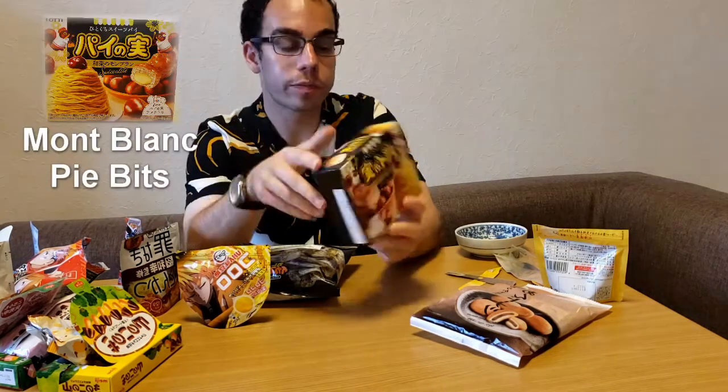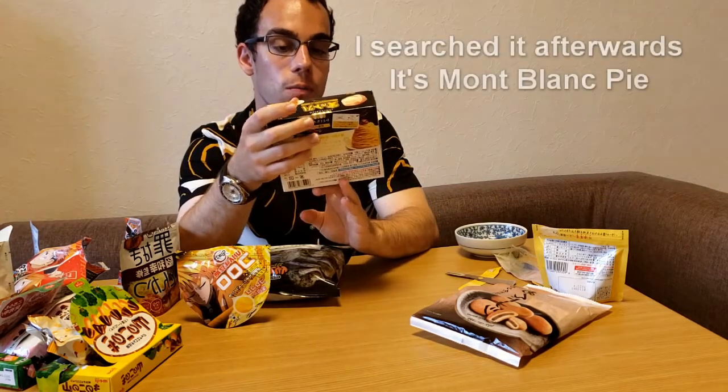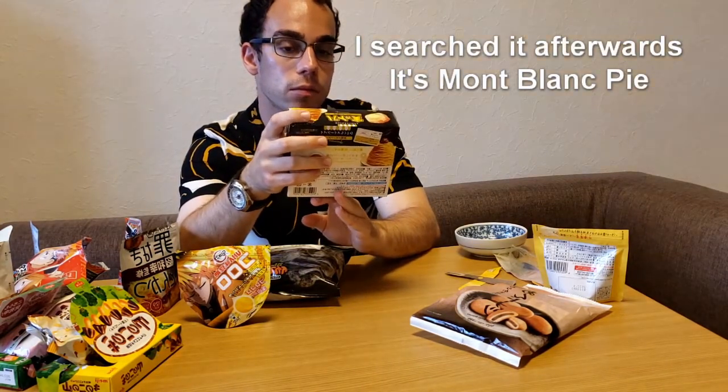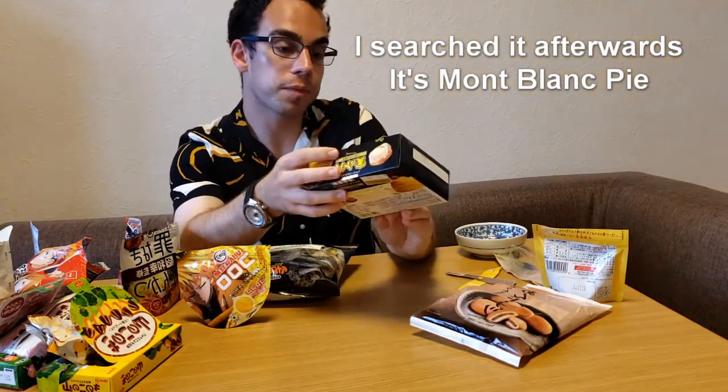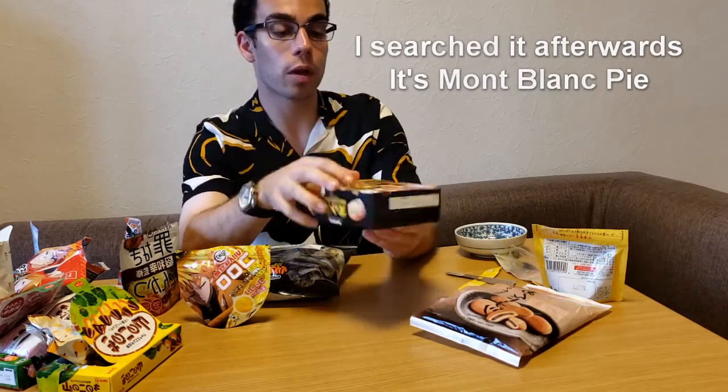Next are these sweet pie type snacks. This one is monburan flavored. I'm not sure what monburan is in Japanese. Only one way to find out. It also says chocolate okashi on the bottom corner, so there should be some chocolate in these as well.